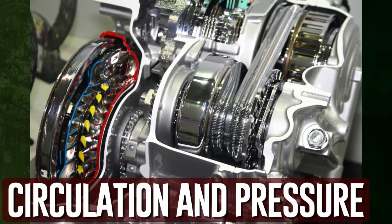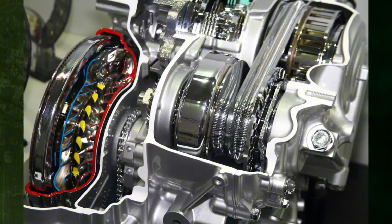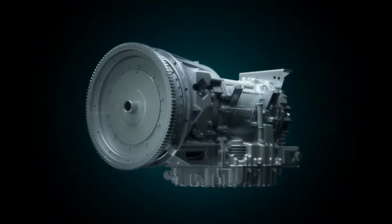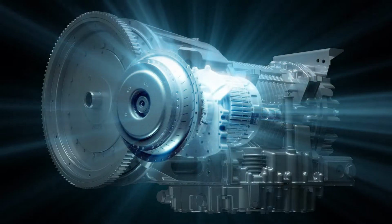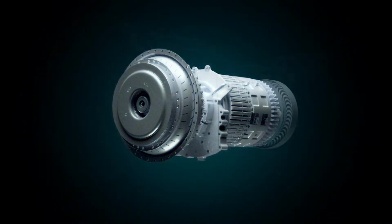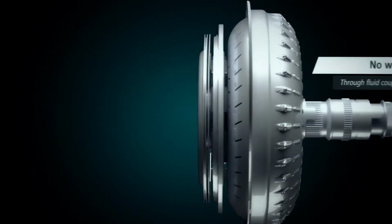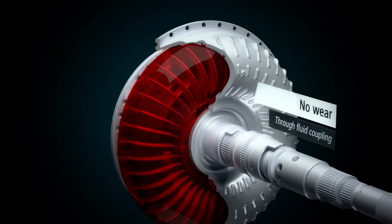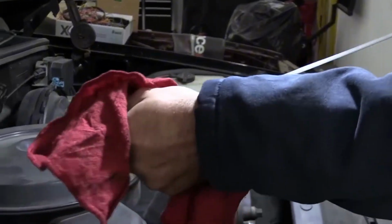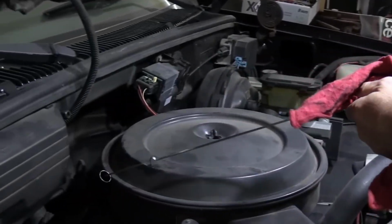Circulation and pressure. When the engine is running, the transmission fluid actively moves throughout the system. A running engine can be used to check the fluid level and ensure that it is properly flowing through all of the parts, such as the torque converter, pump, and cooler. Additionally, it lets you check the fluid pressure, which shows you whether the transmission is having problems.